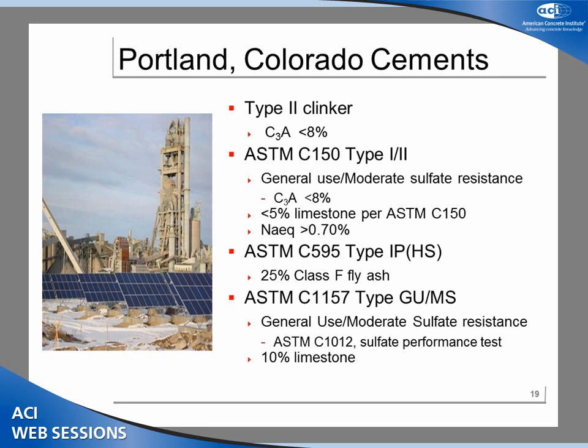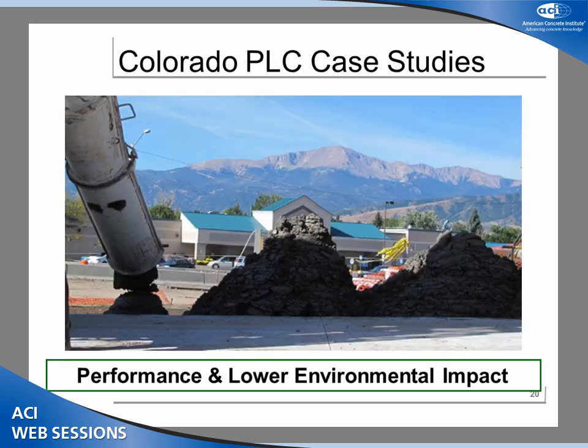It's a modern preheater, precalciner system. We also have solar power capabilities at this plant. We produce a Type 2 clinker, one which meets the optional low alkali requirements, and then a Type 2 clinker with an alkali level of about 0.75%. From that, we make several types of cement.